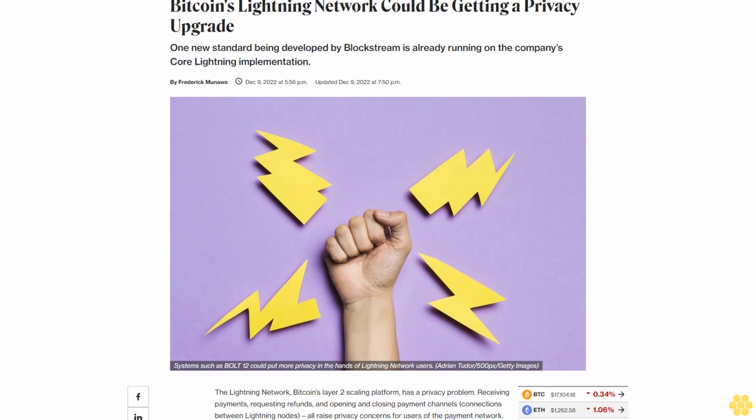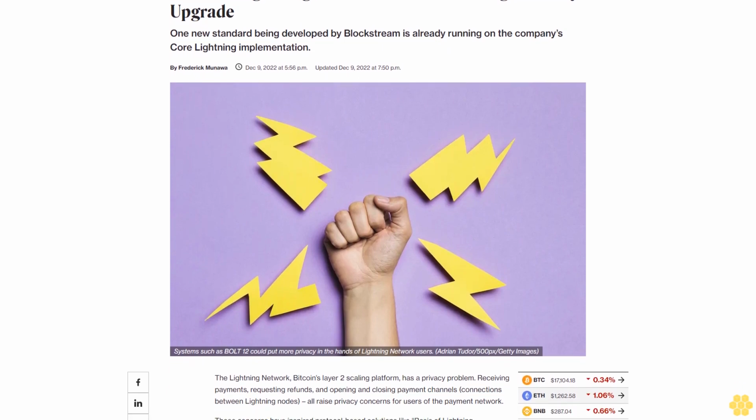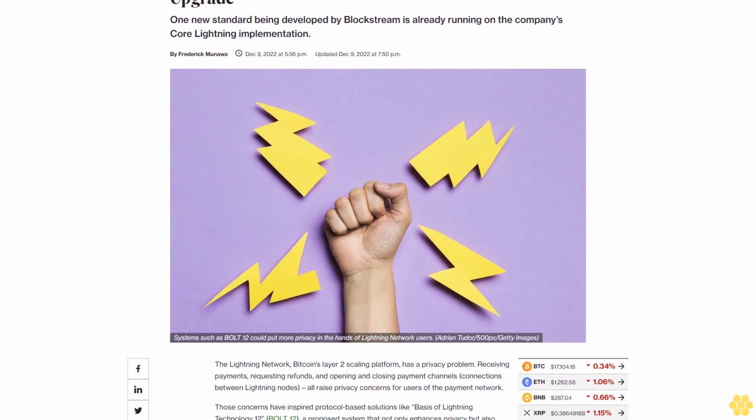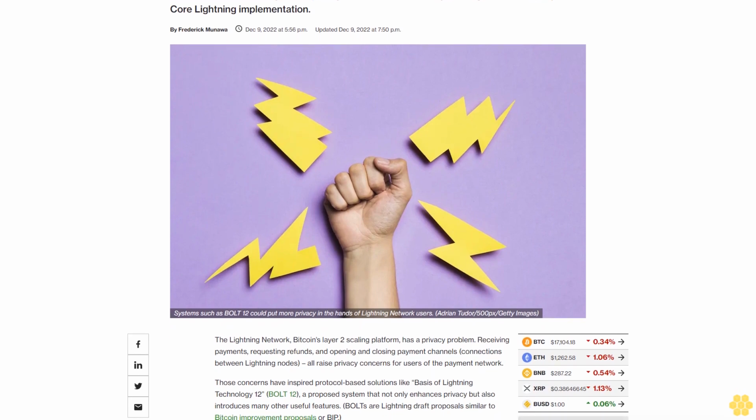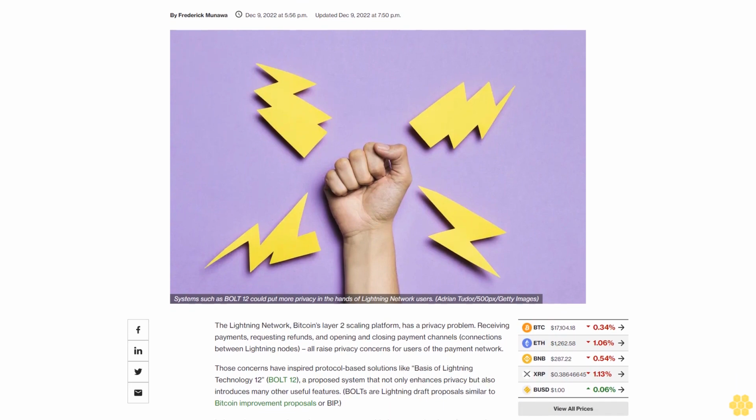Bitcoin's Lightning Network could be getting a privacy upgrade. One new standard being developed by Blockstream is already running on the company's core Lightning implementation. The Lightning Network, Bitcoin's Layer 2 scaling platform, has a privacy problem.